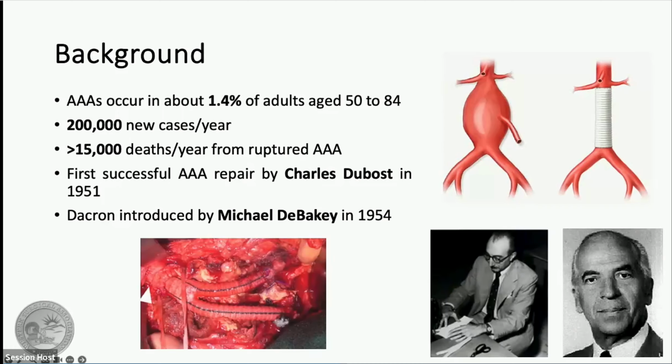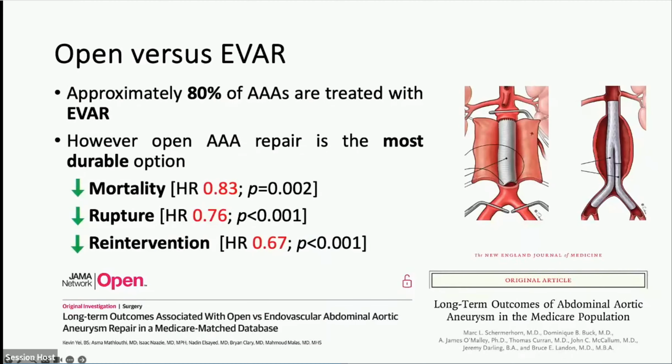However, the conventional AAA repair that we know of today is after the introduction of the usage of Dacron graft by Michael DeBakey in the mid-1950s. In the United States, more than 80% of AAAs are treated with EVAR and not open repair. However, we believe AAA repair is here to stay as it's the most durable option.